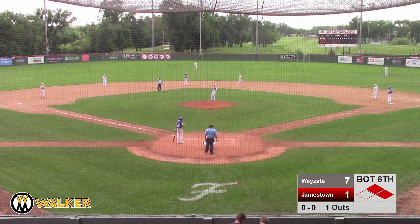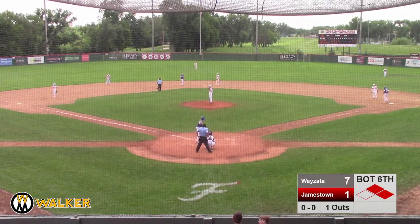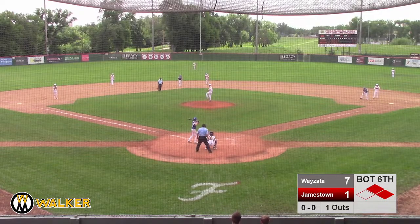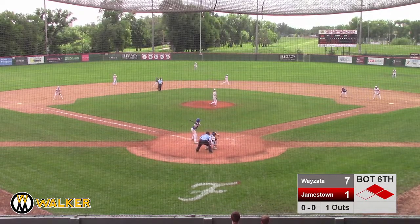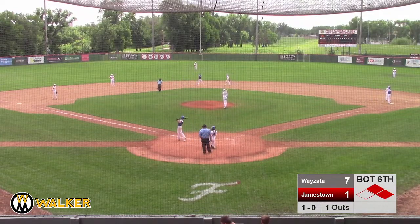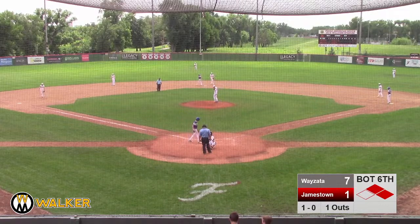He'll try to at least get on base. They could get bases loaded. Who knows what could happen? We could come back to a ball game. Completely agree. That slider, ooh, just up, I guess. Usually players have been swinging at that. It's Jamestown 1-0. I thought that one looked pretty good.